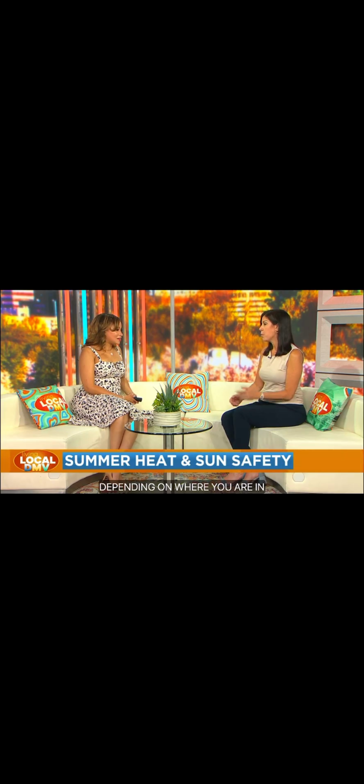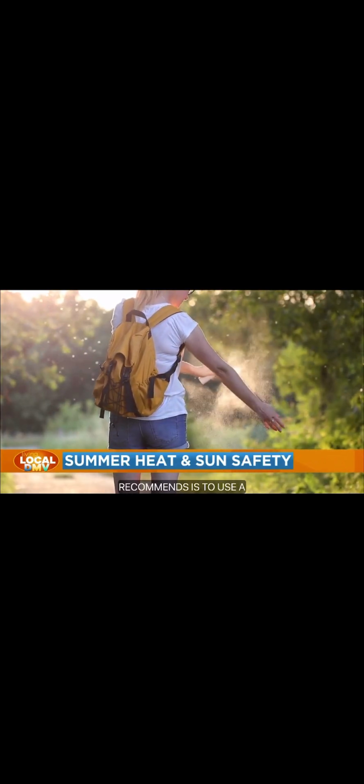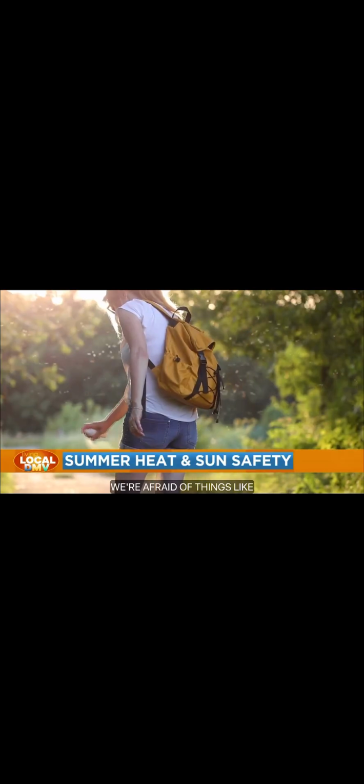So what we recommend, and the American Academy of Pediatrics recommends, is to use a bug spray that has at least 25% to 30% DEET. And that will really keep away the mosquitoes and the ticks that we're afraid of, things like West Nile virus, Lyme disease, and other rickettsial tick-borne illnesses.